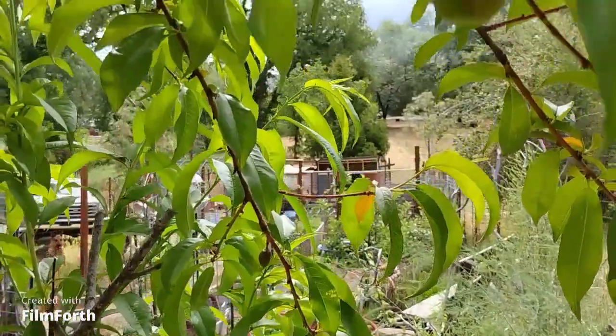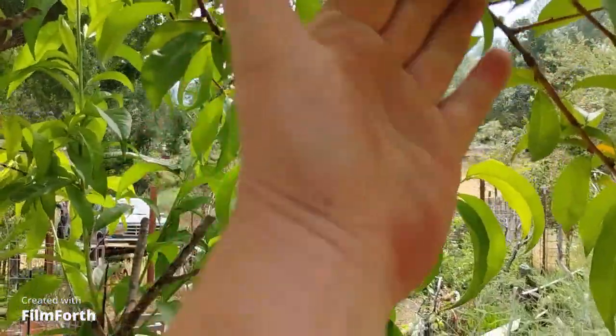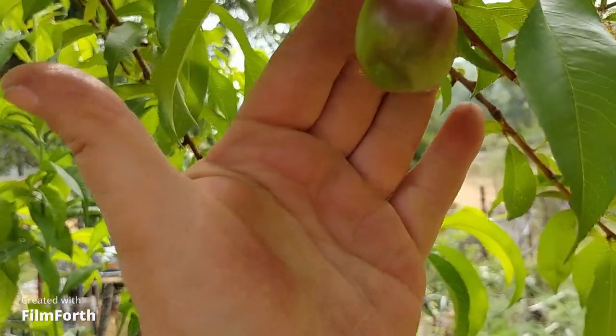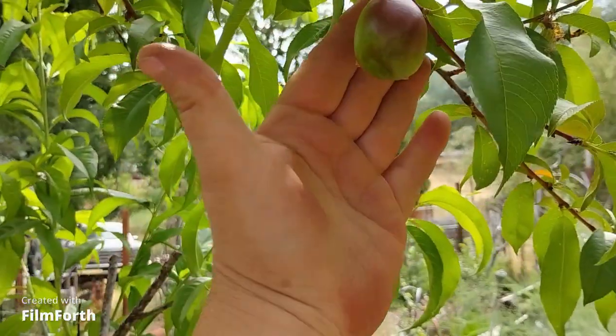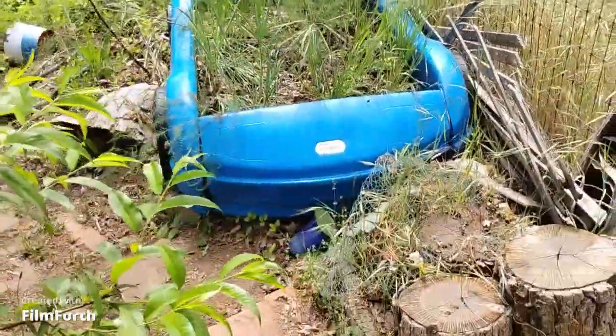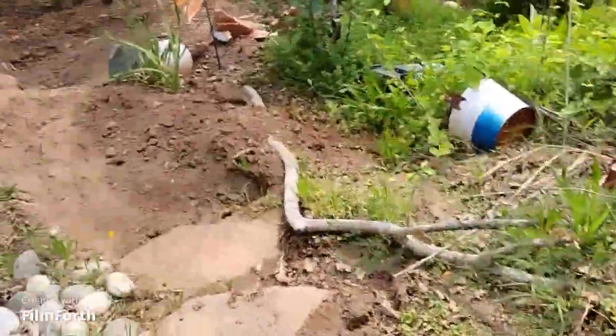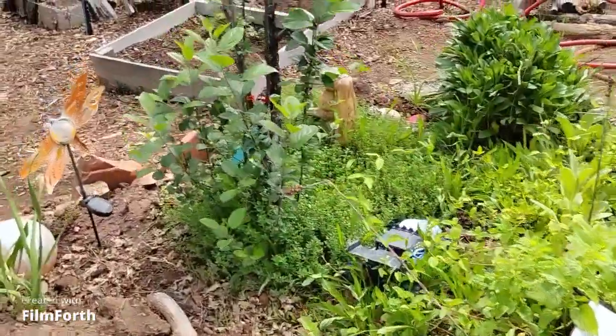I'm going to go over here and take a peek. Look at the plum. Can you see it? I think you can see that. This is kind of a hard time of the day to film. The garlic.